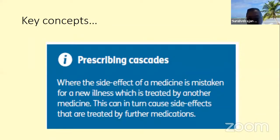Can cause their side effect. And to treat those adverse effects, again, newer medicines are given. So like that, one drug induces the use of another drug. Like that, things keep moving. So this is called prescribing cascades.